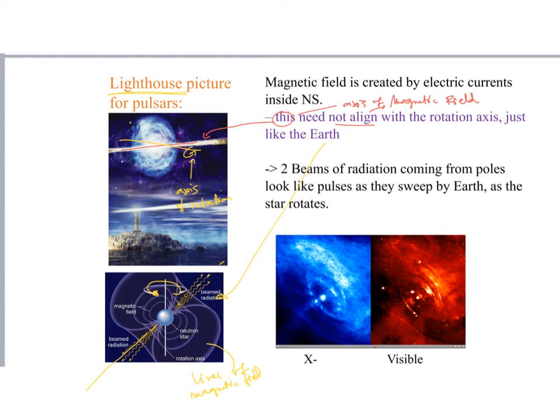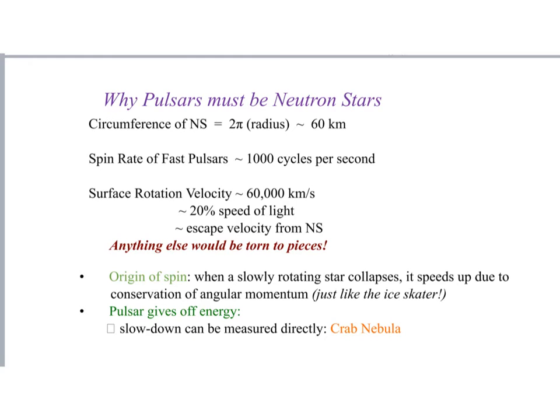So these are some examples of how a pulsar looks in visible wavelengths and in X-rays. All right, now an easy to follow discussion and proof or evidence for why pulsars must be neutron stars. So remember, the evidence or the observations are actually of a pulsar, right? So what do we observe about them?